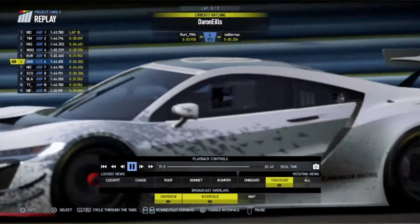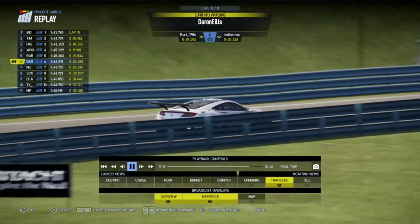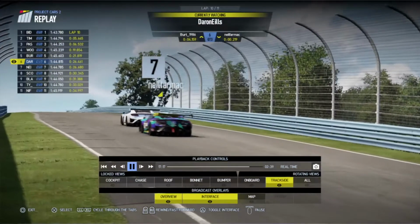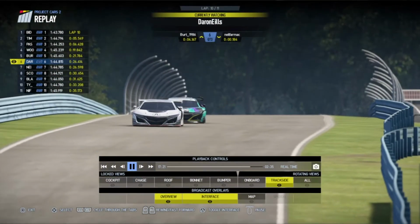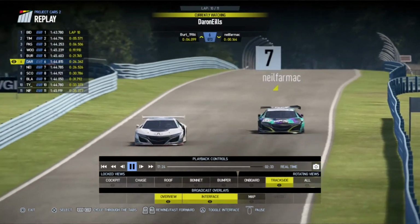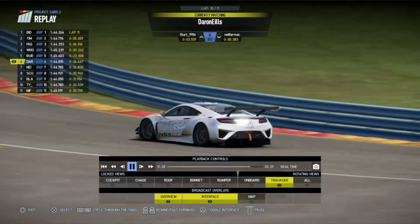Meanwhile, Darren and Neil are still at it. Neil Farmack still trying to find a way past Darren. I bet he wishes now Darren hadn't been winning that McLaren, because he might be able to get past him, but Darren is doing very well in that Acura, and Neil Farmack right behind him, putting the pressure on, looking left, looking right. Moves back for his line. Darren's defending into the corner. He will be slower out of the corner unless he can carry speed.